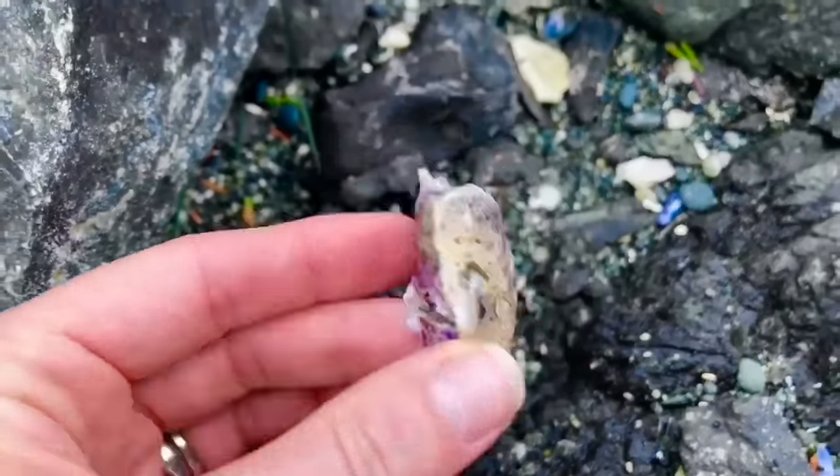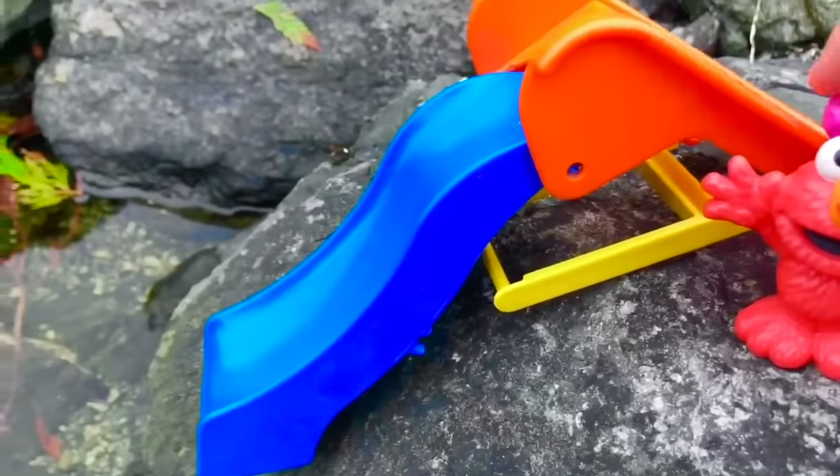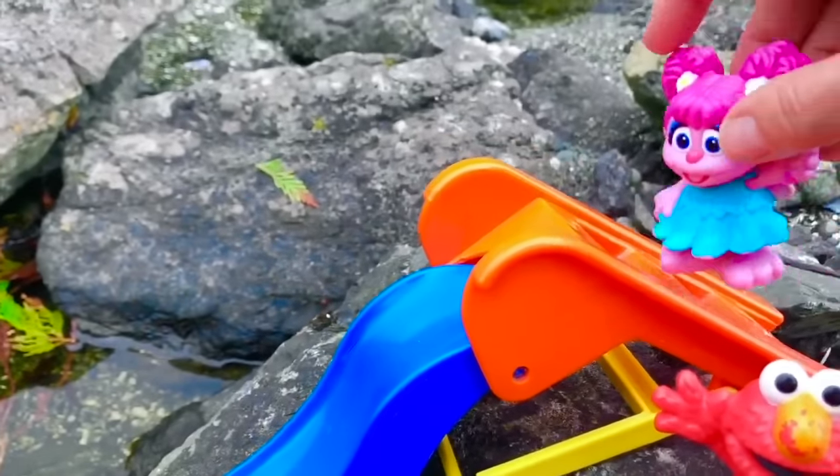Hey, look, what is this? Maybe a piece of a shell? All different types of things to see.